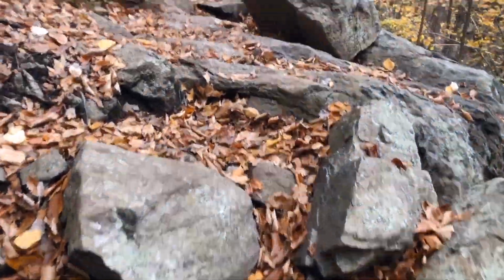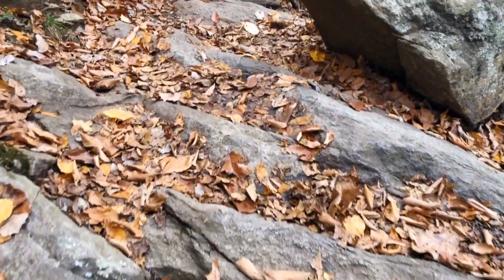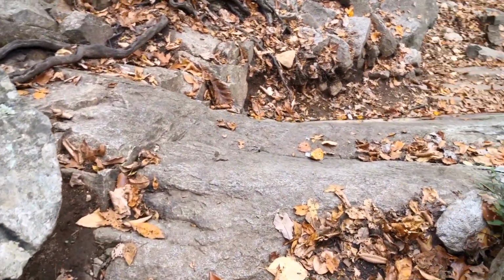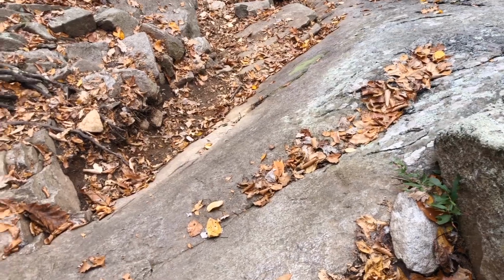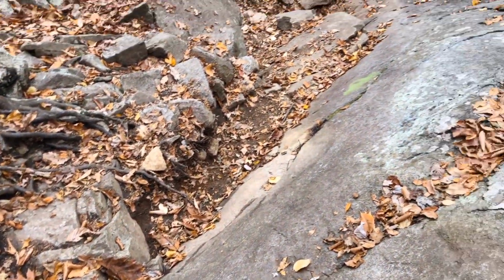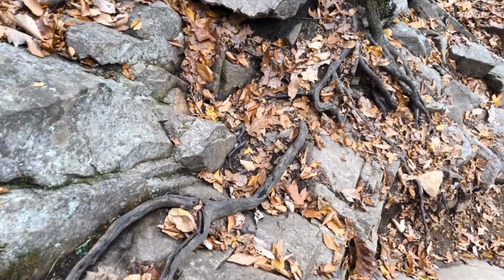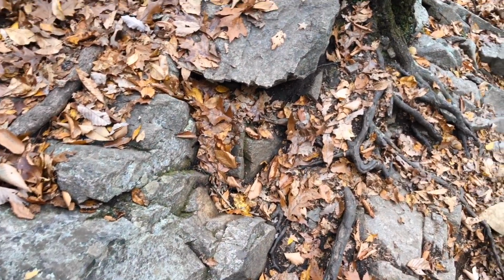But you can see I'm about to descend on a very difficult section right now. A pretty sheer rock surface here. I'm going to take this area very, very slowly, though there are some beautiful views of the Electric Brook right here. Also, it's tough to do this with a cell phone in my hand.